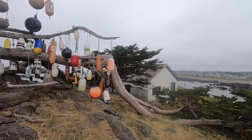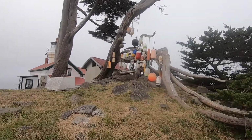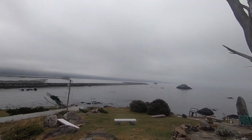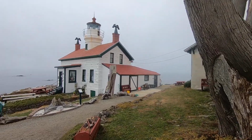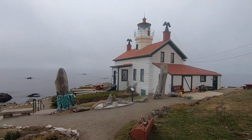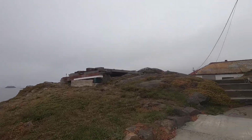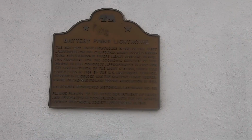The lighthouse is currently registered as a California Historic Landmark, and it is an active lighthouse. It was one of the first lighthouses on the West Coast, and it was first lit on December 10th, 1856. Through the years, there have been many different lighthouse keepers that have operated and lived in the lighthouse. So this is kind of cool. It has a little plaque that tells a little bit about the lighthouse, and it says that Battery Point Lighthouse was one of the first lighthouses on California's coast, and that it was opened in 1856.